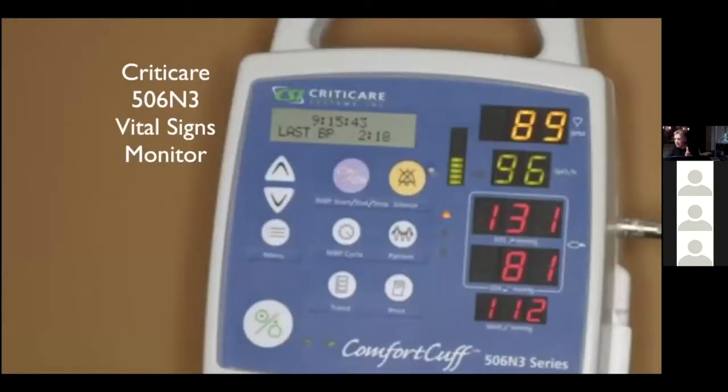Don't skimp on monitoring. Get yourself a quality monitor. These are about $1,500 or maybe more. You're monitoring their systolic and diastolic, their pulse ox, and it prints it out. And again, how could I stand in front of hundreds of you or sit in front of hundreds of you and make this up? I've never had an incident.